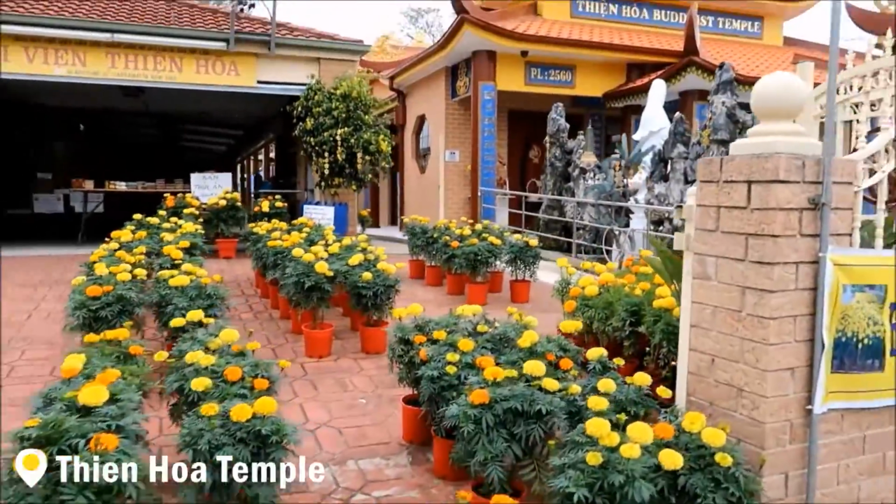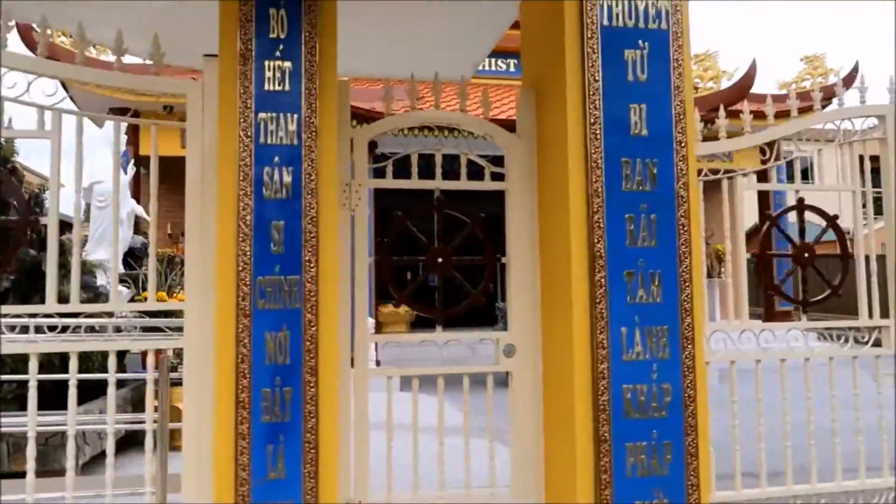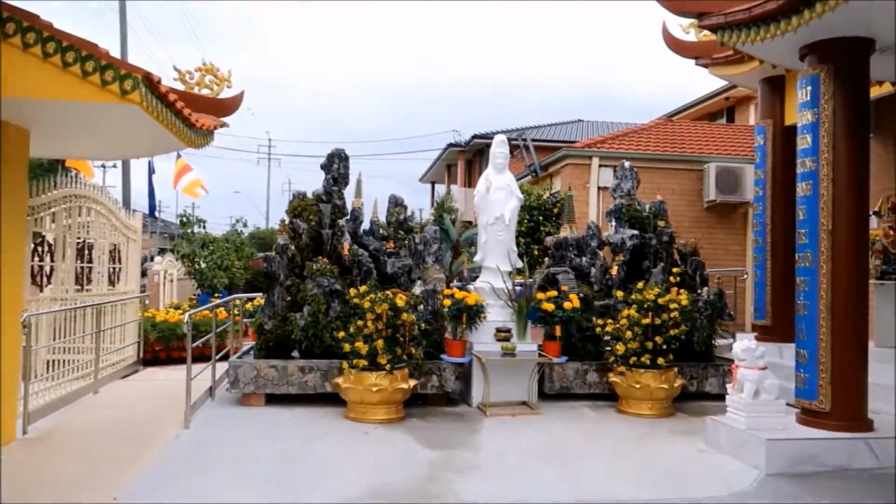This is a local Vietnamese temple. What's special about this place is that it was the first Buddhist nun temple in New South Wales.